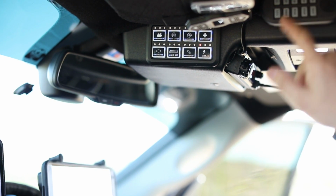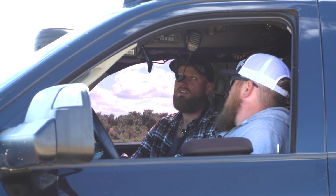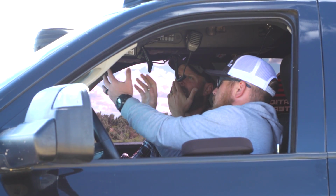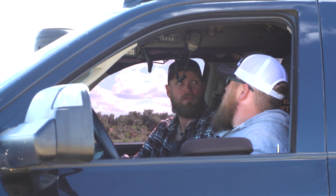Is that a window switch? Yeah, so that's for the back window, which is electric. So this is all the stuff that was up here. Before? Yeah, the factory one was like a little tiny one, flush mounted into the roof. Damn, you done a nice job, eh?